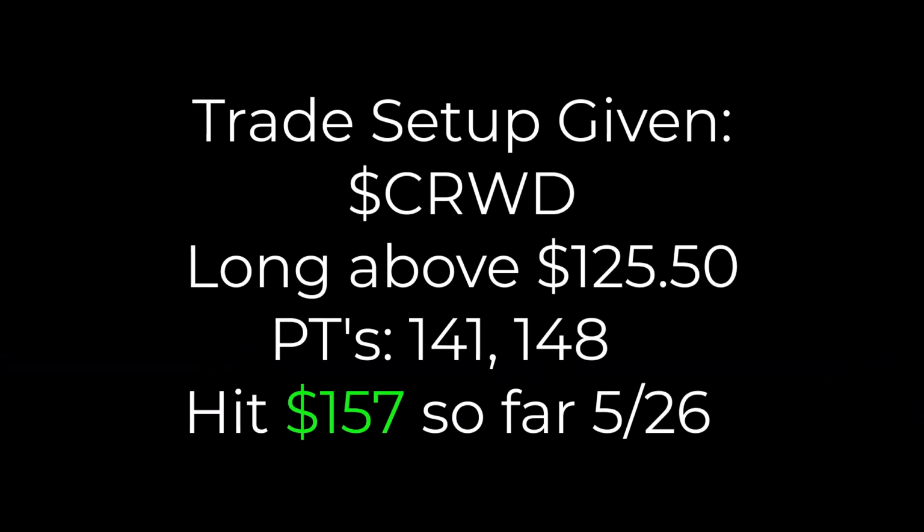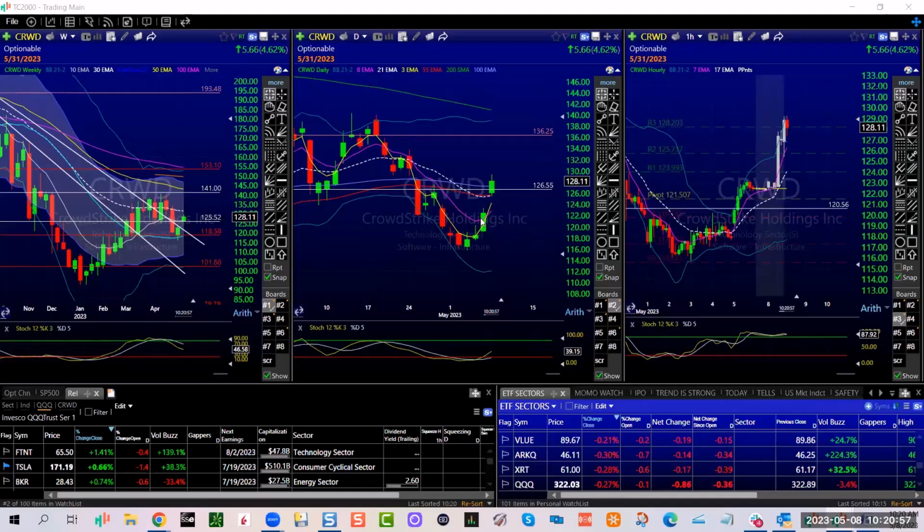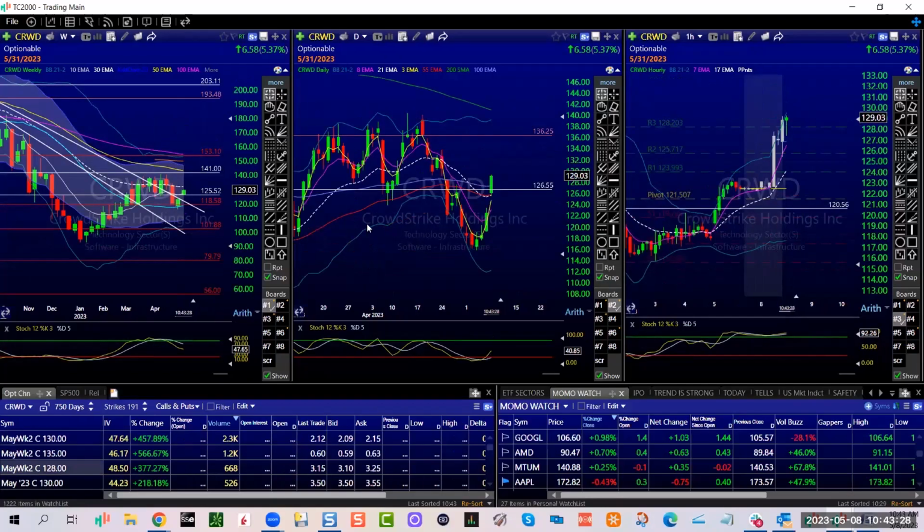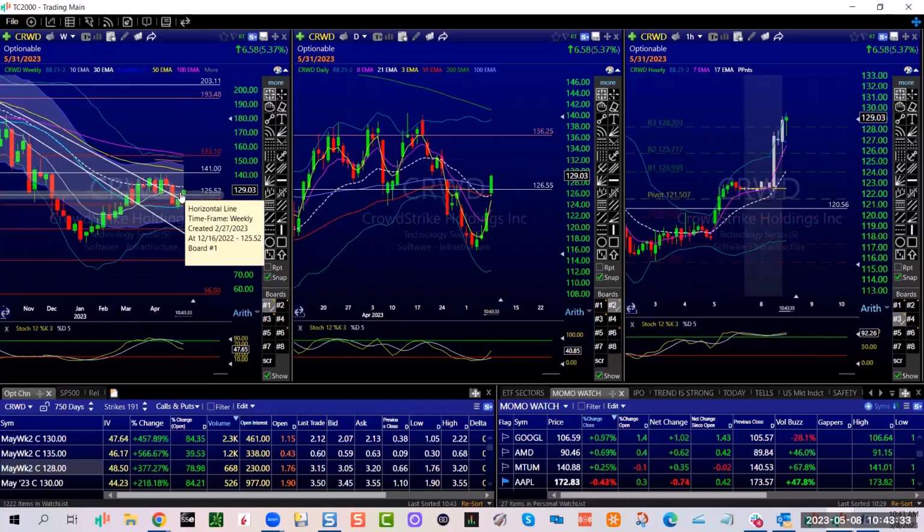Crowd looks a lot better as long as it stays above 125.50. I like it if it stays above. Earnings are at the end of the month, so it could run into earnings all the way back up to 141. Crowd looks like a nice little starter one, right? This is holding that 118.5. It gaps up, needs to hold 125.52. That's important. Literally a daily gap up above 126.55.